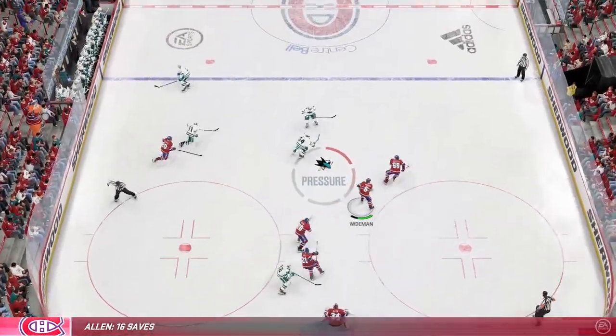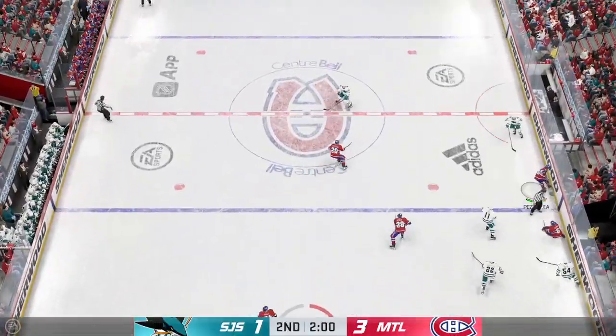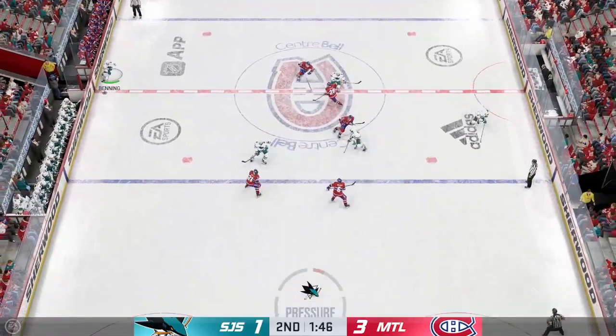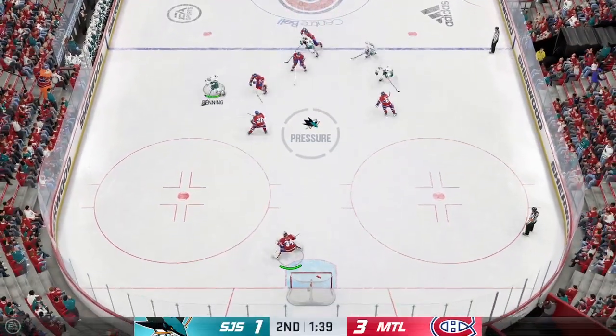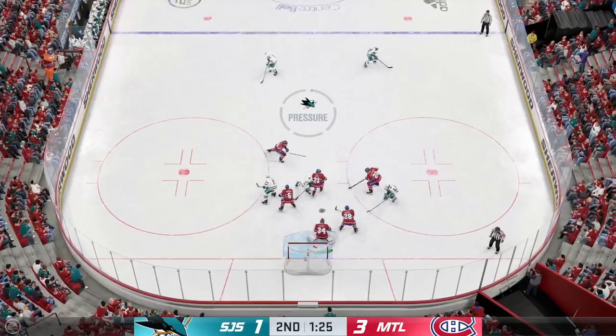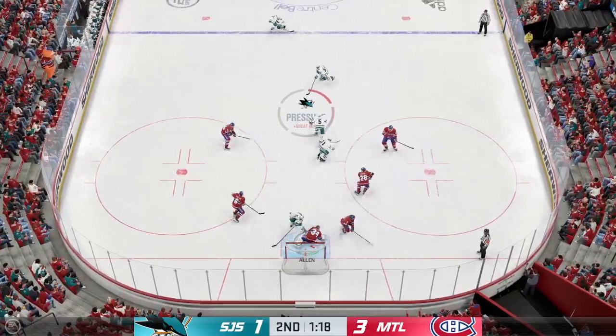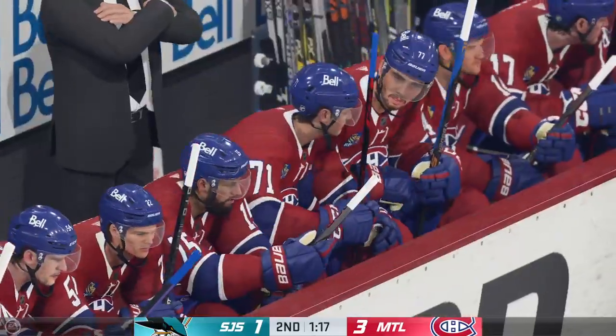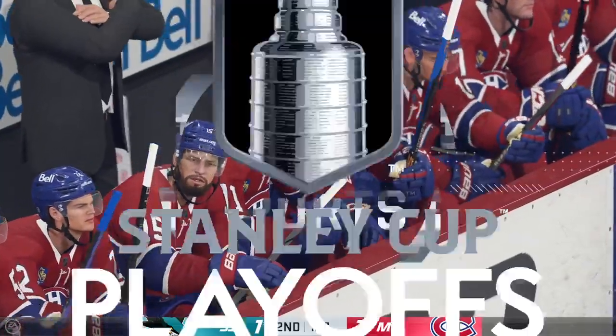Montreal's won the faceoff deep in their own end. Weidman's got it in the defensive end. Puck grabbed by McDonald. Now he takes it over the line. Lets it go! Oh, gets a pad on that one. What a stop by Allen. And the puck stopper hangs on to get a breather here for the team.